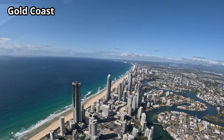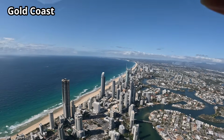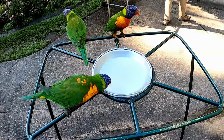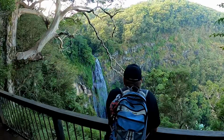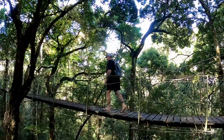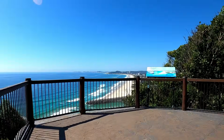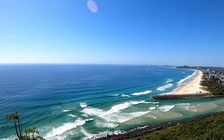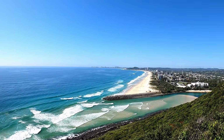Crossing the Queensland border brings you to the Gold Coast, famous for its beaches, theme parks, and urban skyline. But beyond the high-rises, there is an incredible mix of nature and culture worth exploring. For first-time visitors, visit Burleigh Heads National Park, which has a short coastal hike with rainforest sections and ocean lookouts.